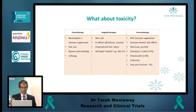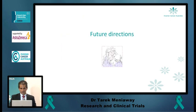Whereas immunotherapy is not immune suppressive, it is actually stimulating the immune system, and really the side effects all relate to too much immune stimulation affecting other cells or healthy cells by causing inflammation in those areas too. So what's next?